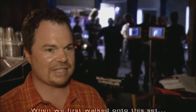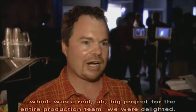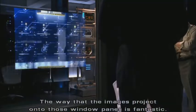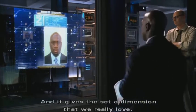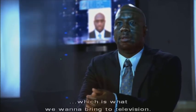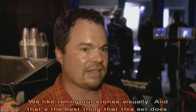When we first walked onto this set, which was a real big project for the entire production team, we were delighted. The way that the images project onto those window panes is fantastic, and it gives the set a dimension that we really love. And it allows us to do visual storytelling, which is what we want to bring to television. We like telling our stories visually, and that's the best thing that this set does.